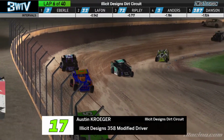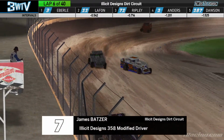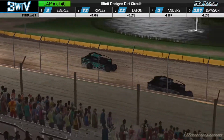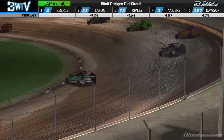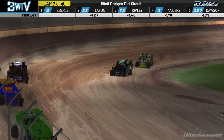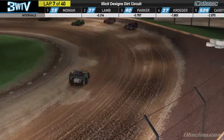in this main. As I saw someone back there having problems, that's James Batzer having issues. I think he caught the wall just a little bit. Going back to Austin Kroger right there, trying to pick up spots down there on the inside of the racetrack. His caution flag is out here. Once again, let's see what this caution flag is out for.